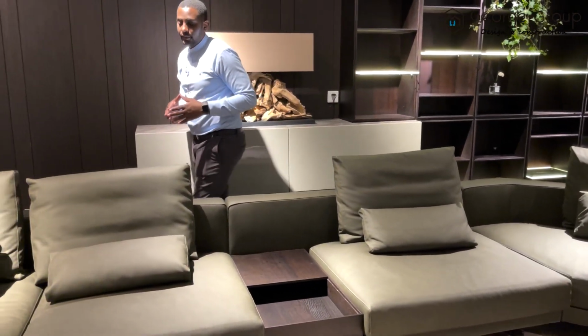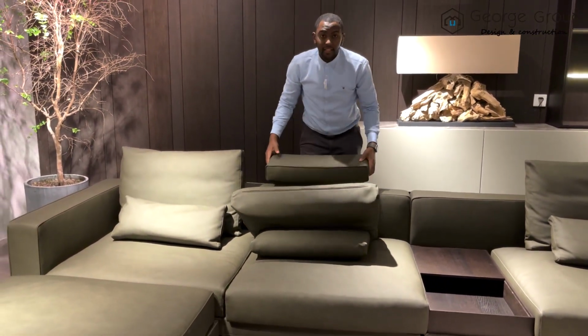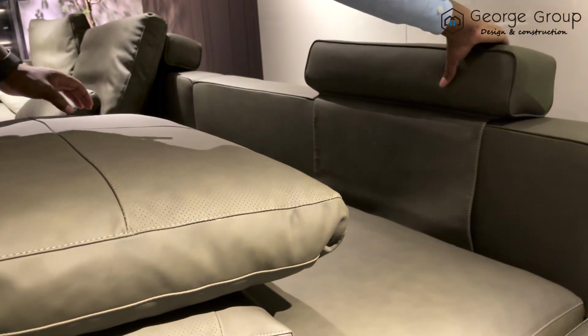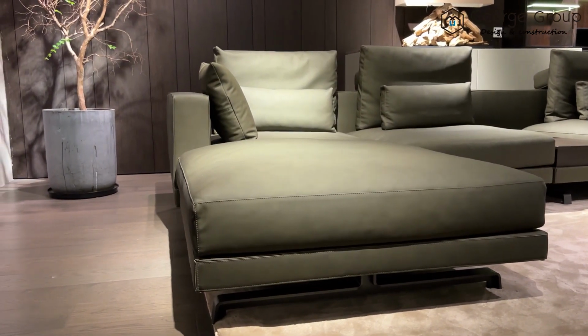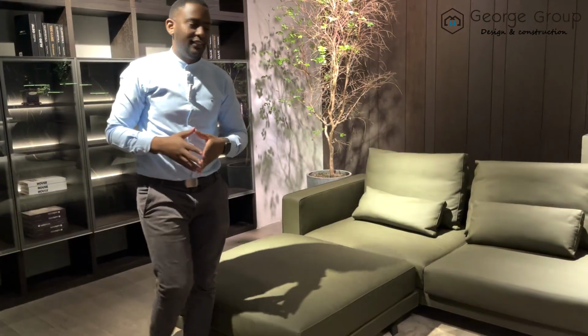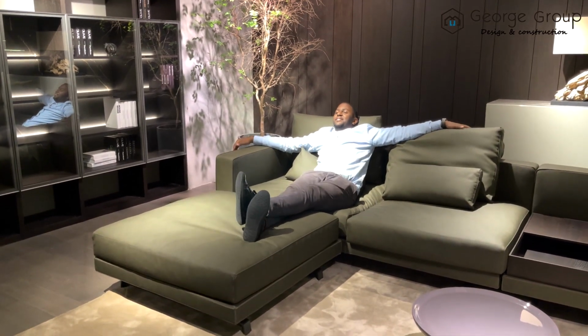Then let me show you something about the headrest. You can do it like this. These are detachable. Like I said, very stylish, nice. And over here, this is the L-shaped section. Oops, okay, got it. Then let's see how it sits. Very comfortable.